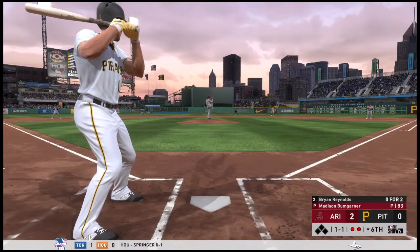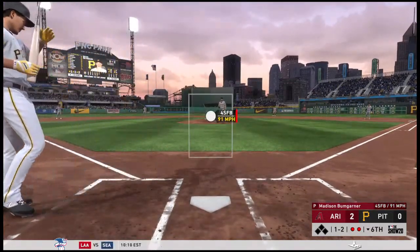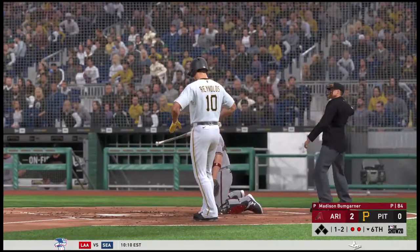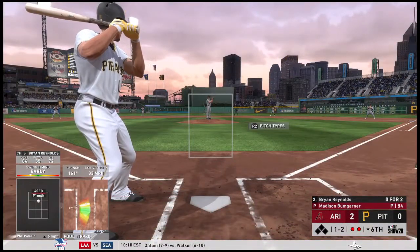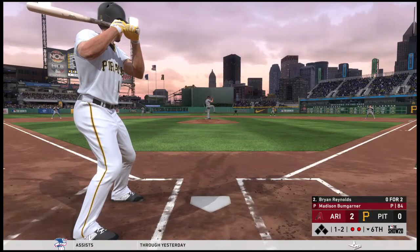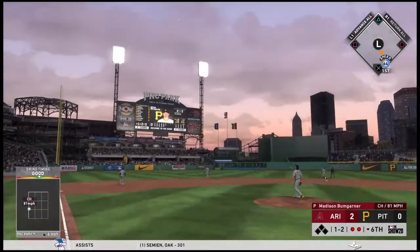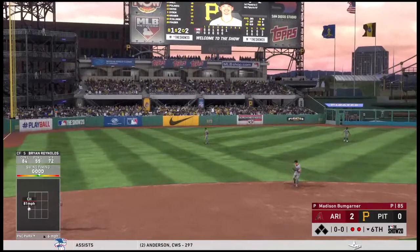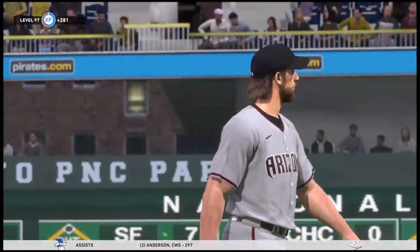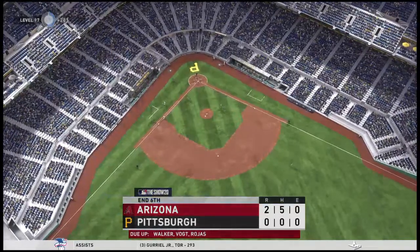The 1-1. And it's fouled away. Pulled high in the air out to left field. Peralta is under it. And that's the third out. 1, 2, 3 go the Pirates. They trail it here 2-0.